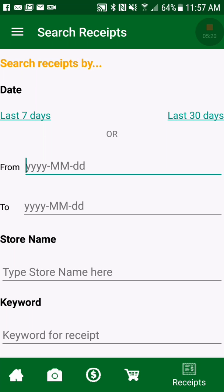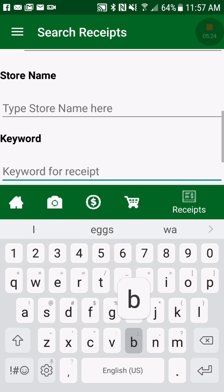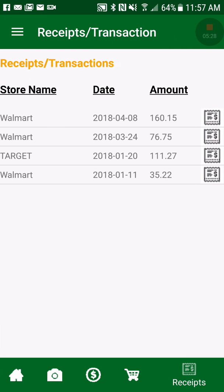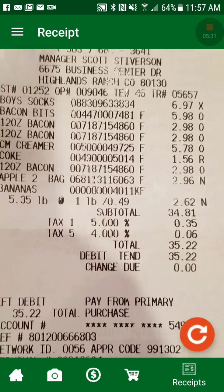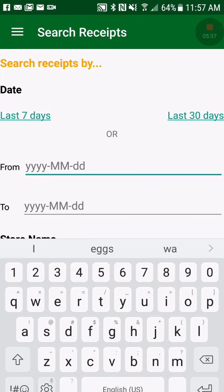I can search by store name. I can even search, this is cool, I can search by keyword. So if I put in the word bacon, for example, it'll search all of the receipts that have the word bacon on them. And if I click on that receipt, I can open it up and you can see this one has bacon all over it. So pretty cool.